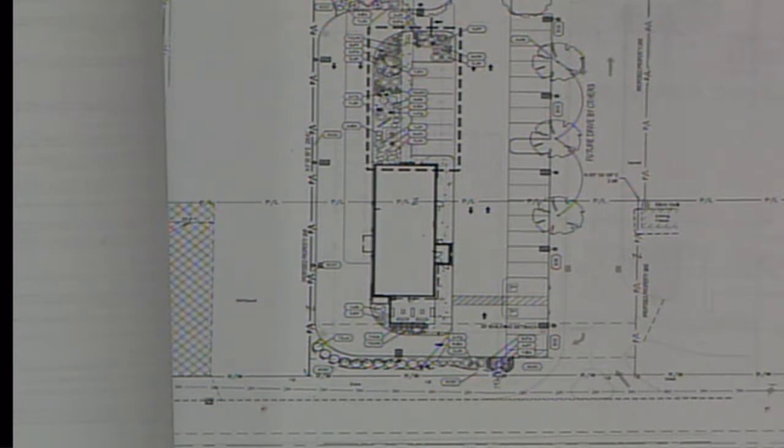The concern, of course, is we don't want to have anybody backing up once they realize that they can't go around the building. So that was why we raised that condition and considered the alternative of one-way traffic circulation throughout the entire site. Any rebuttal?